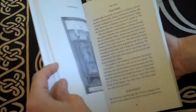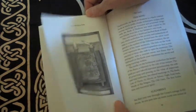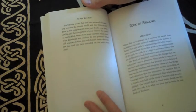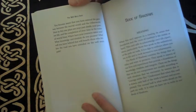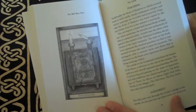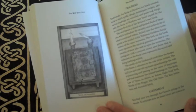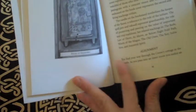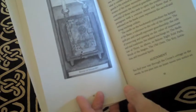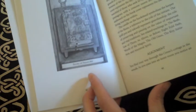Then for each card, I really like the way that, for one thing, you have a black and white scan of the card, but also they give a divinatory meaning, so that if you're doing a reading you can just look at that. They also give a teaching, explaining concepts from Wicca in quite an easy to grasp manner. And they also have what they call an alignment, which is basically a kind of guided visualization. There's one for each of the cards, and you can read them all together as a kind of flowing story or narrative, which I think works quite well.